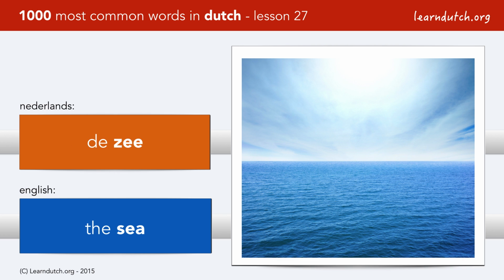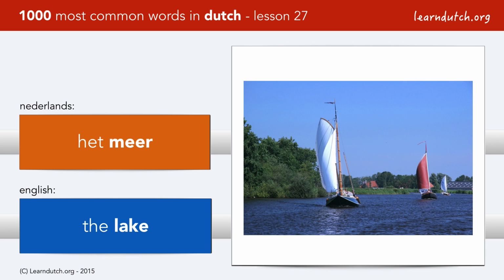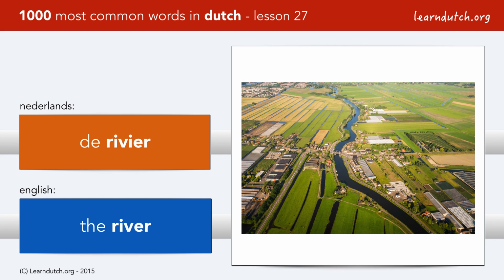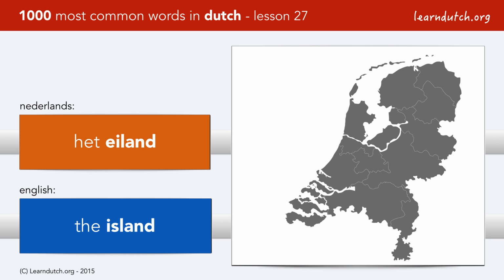De zee. Het meer. Het kanaal. De rivier. Het eiland. Now, if you look at the map of the Netherlands, you see we have quite a few islands. For example, here. These are de Waddeneilanden. And these islands belong to the provinces Zeeland and Zuid-Holland.